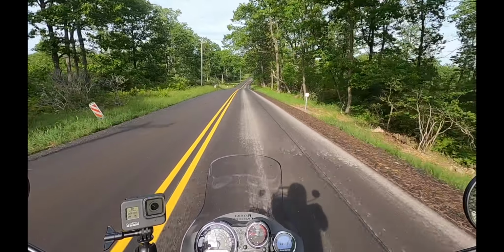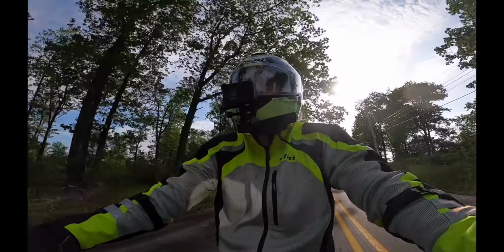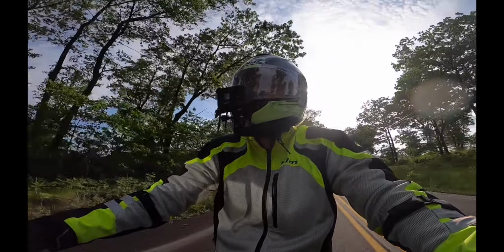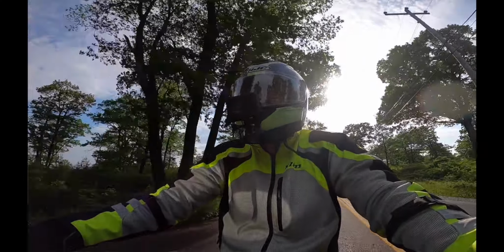We got some freshly paved roadway through Moshannon State Forest. It's a beautiful day.